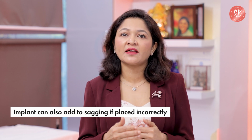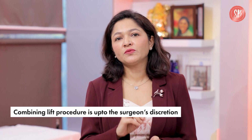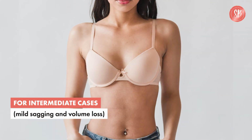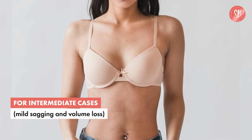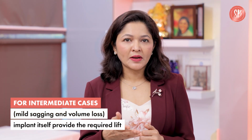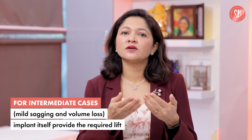Because if we don't place the implant in the right position, then it can lead to or add to the sagging that is already present in the breast. That is why this judgment has to come from your surgeon, whether a lift should be combined or not. In many cases, we are dealing with an intermediate stage where the sagging is not too much, but the volume is also slightly less. In those cases, when we use an implant, the implant itself will provide a certain amount of lift and the patients are generally happy.